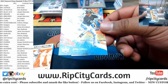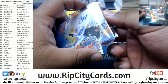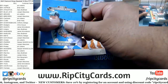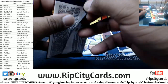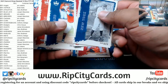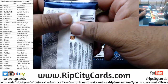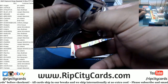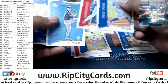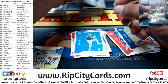That's a good one right there. Jesus Sanchez, 20/25 autograph, Marlins. Very nice. That's the best autograph so far right there. Jackie Rowe, gray frame, Dodgers.